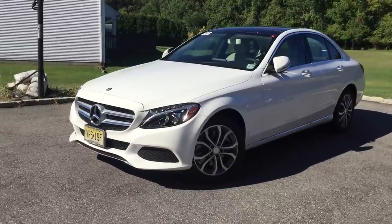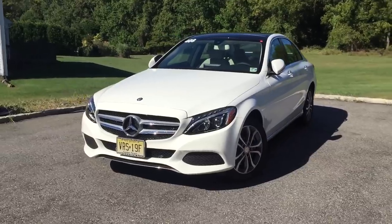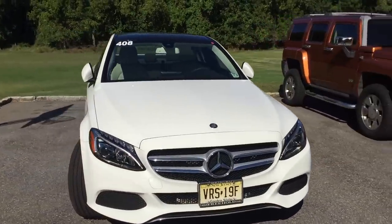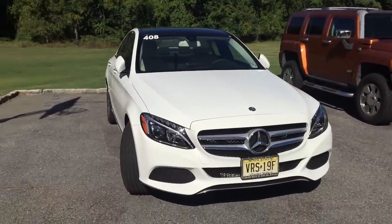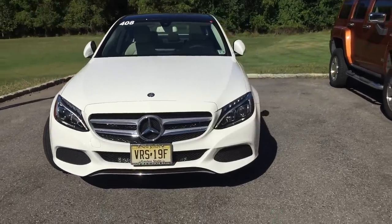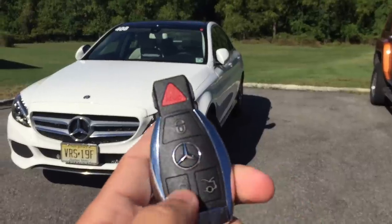I'm gonna give a full detailed in-depth tour of this car. I'll show the engine and go over most of the features. Obviously, it's just a rental car, courtesy car that we just got, so I'm not fully acquainted with it yet, but I'll try to show you as much as I can. So, we'll go ahead and unlock it.